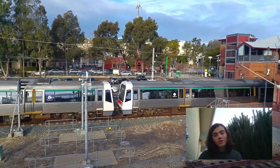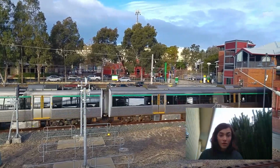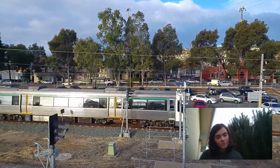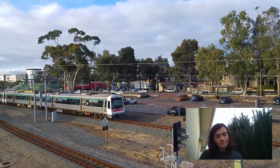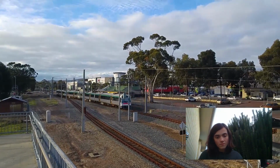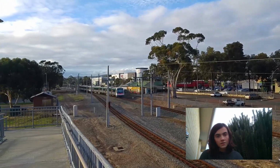And the train, this was a good shot from the ramp, but one of only a very few shots that I used. Off it goes.